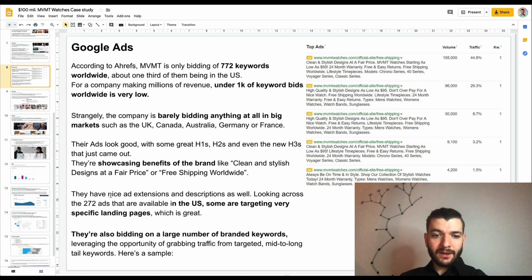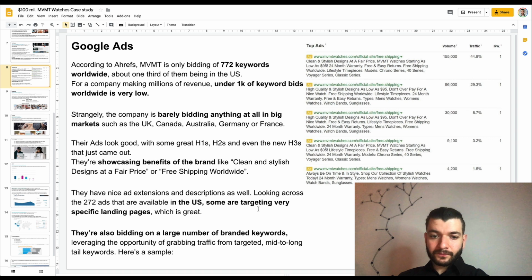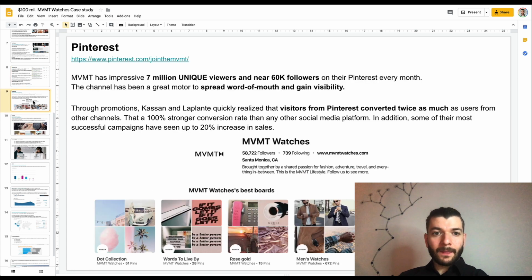Looking across the 272 ads that are available in the USA, some are targeting very specific landing pages, which is awesome. They're also bidding on a large number of branded keywords, leveraging the opportunity of grabbing traffic from targeted mid to long tail keywords, like, for example, as you can see here, free shipping. So a lot of work has been done there.